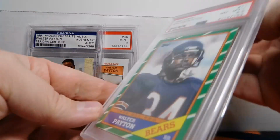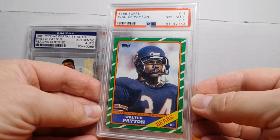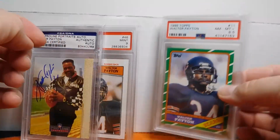Then I've got the 86 in an 8.5. I remember there was a 9 and it was quite a bit more, so I went with the 8.5. But very happy with that. I think it's a really clean, sharp-looking card.